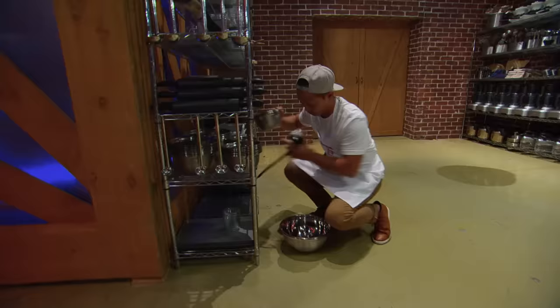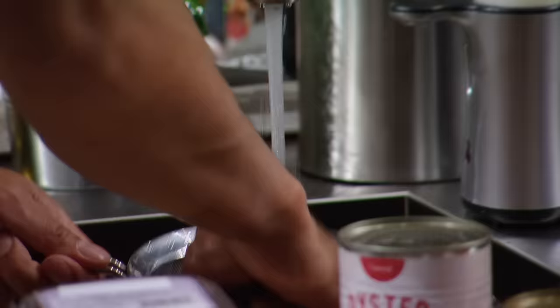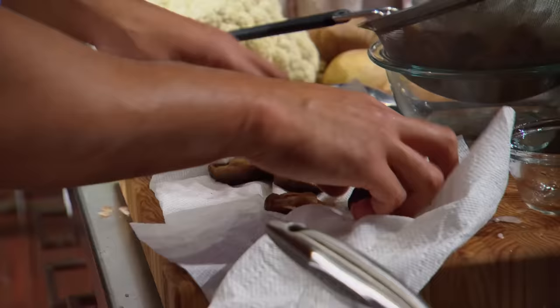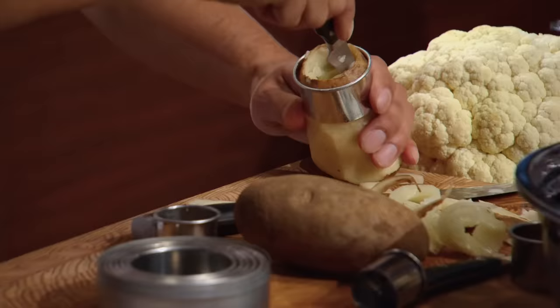Eugene's got all sorts of equipment happening. I'm sure he's doing this convoluted dish. I'm making a vegetarian mushroom bone marrow. Canned mushrooms are a little bit slimy and a little bit wet, similar to bone marrow, where it's fatty and gelatinous. I'm shaping comfy potatoes, similar to bones.